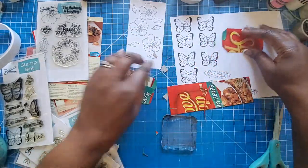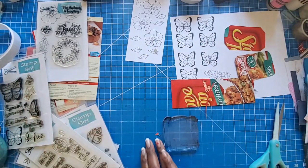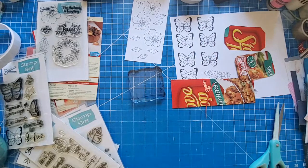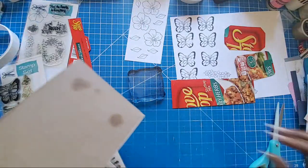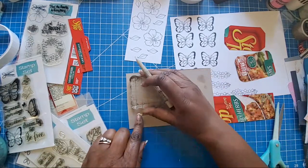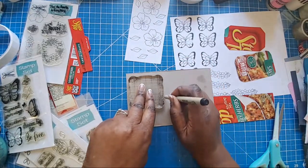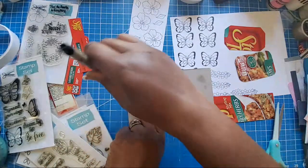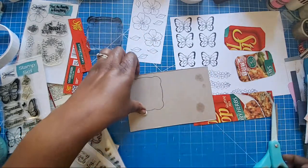Okay, so we got that one. And one of my favorite shapes for making embellishments is this right here. I love making my embellishments using that shape. You just start creating. This is a great thing to do when you're watching TV and you want to have your tray full of stuff and just start cutting stuff out.